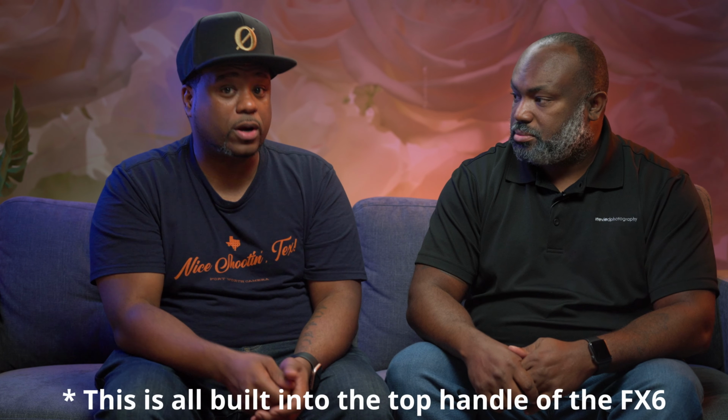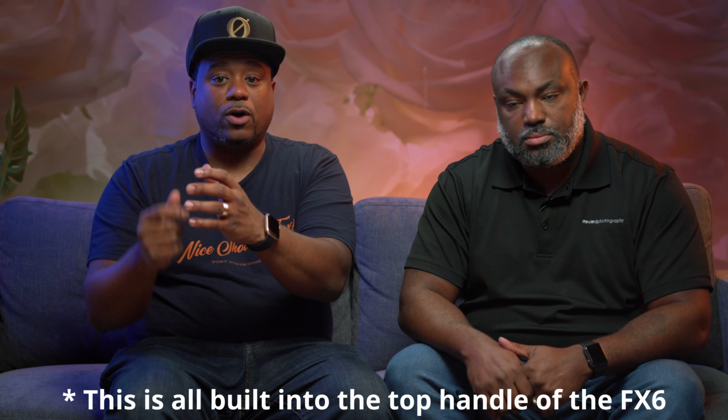Okay, so on the Red Komodo, we got a 3.5 millimeter jack, right? On the FX6, we have 2 XLRs, we have a top port that you could put another Sony mic on, and we have a 3.5 millimeter jack if you wanted to run your Rhodes. How I run my Rhodes is I have a Deity adapter to go to 3.5 so I can use the XLR port so I can use the dials on the side.